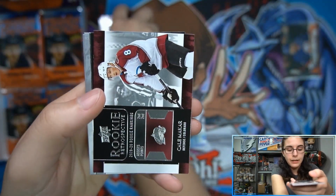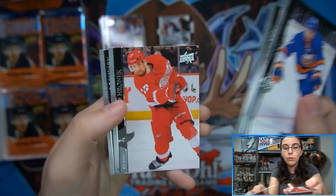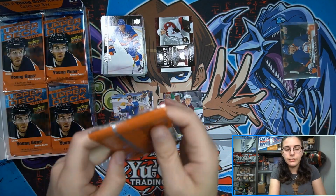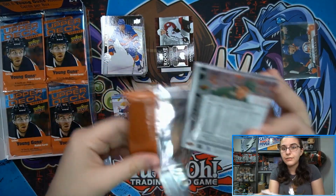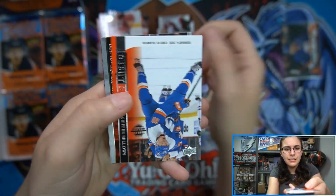I know Bossman sometimes is tempted to open all of a product. We have Rookie Retrospective, Cale Makar, especially because we had ordered 36 boxes and got cut down to 12. I think it depends on what the checklist looks like. Bossman might say that for me to open all of them. I mean, I'd love to have some for personal breaks, but if it's like crazy expensive, sometimes we're like, we don't want to sell it for that much. Rather just open it. So we'll see.